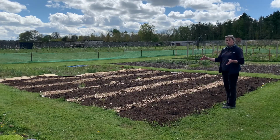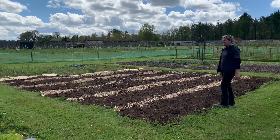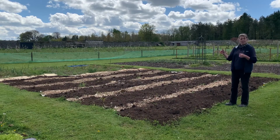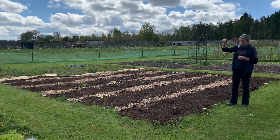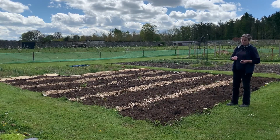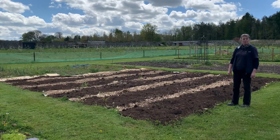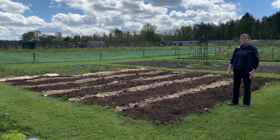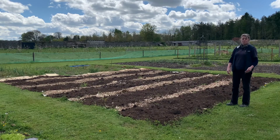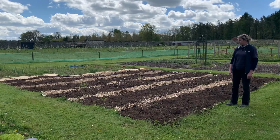So the beds are 1.2 metres wide, because that way it's easy to access them from both sides, and the paths are about 0.5 of a metre wide, and we're going to plant down in through, well, I have a layer, it's a couple of inches deep of the peat, so I'll be planting into that and let the roots get down themselves. The cardboard will have rotted, so we're going to see how that goes. Hopefully it's going to make life a bit easier, eliminate a lot of weeding, and much better for the structure of the soil if we don't disturb it too often.